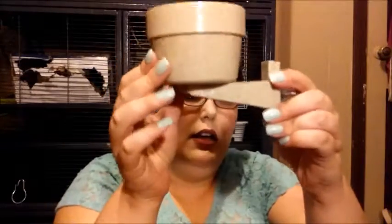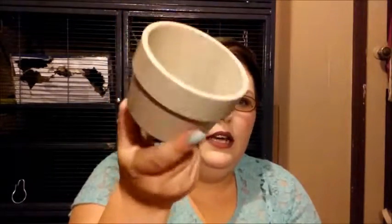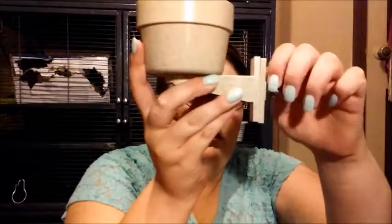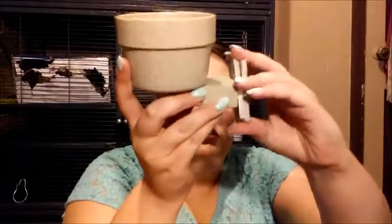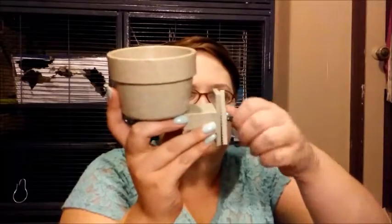But the next product that I have is kind of a little bit of a strange one, I guess. They do sell these for birds and other animals, but it is the dog Crate Crocs that you can buy at like Walmart. This one's a little dirty. I just pulled it out of their cage. But anyway, it's like this, and it is a bowl that attaches to the bars of the cage, either in a horizontal way or vertical way. And basically, it is a food bowl.